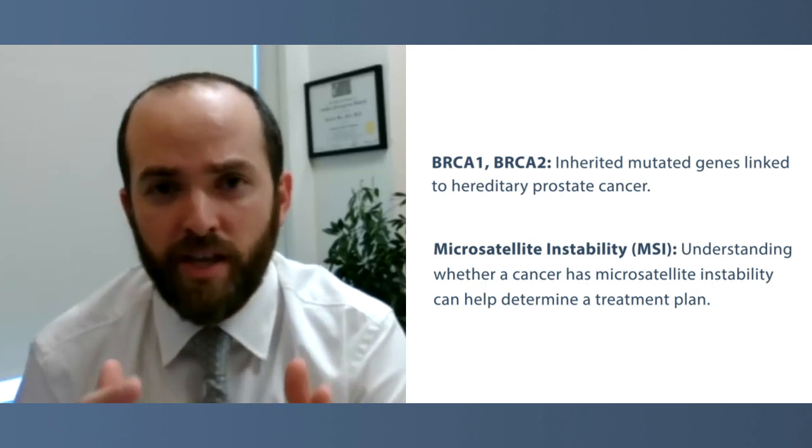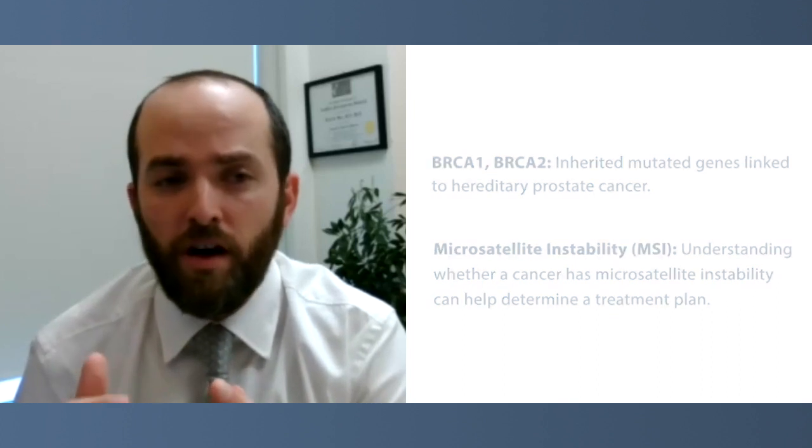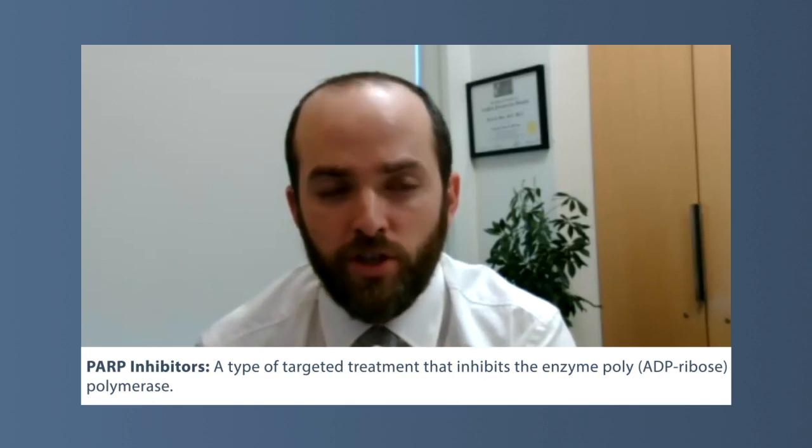Cancers that have evidence of BRCA1 or 2 have clear benefit. Patients have clear benefit from treatment that targets those genes, and that's a class of oral medications called PARP inhibitors, several of which are already FDA approved for hormone-resistant metastatic prostate cancer with evidence of BRCA1 or 2 mutation. There are even newer clinical trials which are testing the use of those medicines at the outset of men who are initially diagnosed with metastatic prostate cancer, even naive to treatment, and testing whether we should be adding on PARP inhibitors for men with that genetic feature.